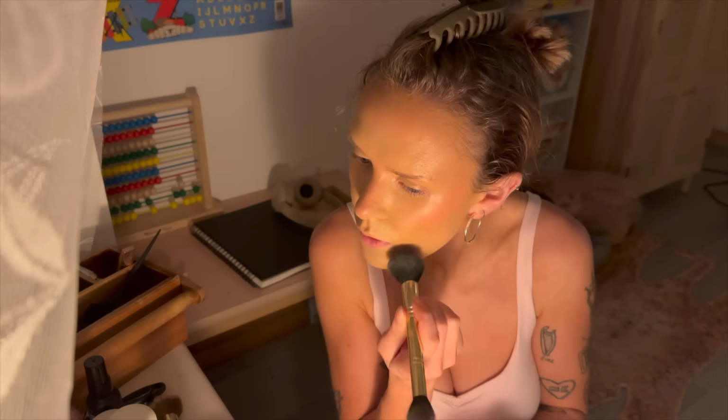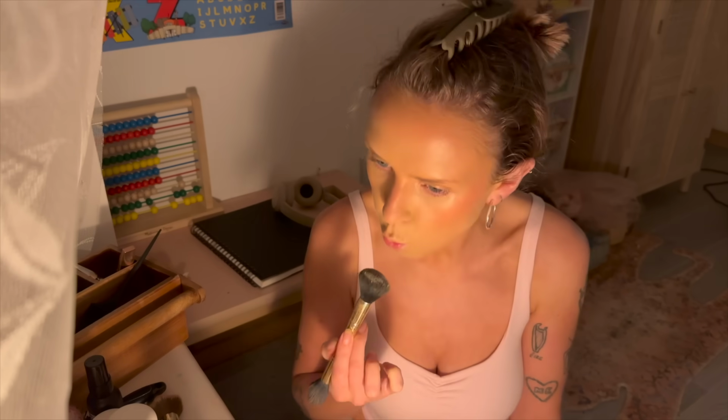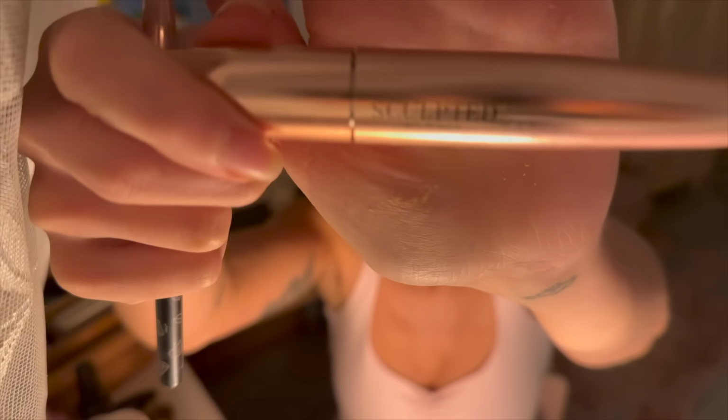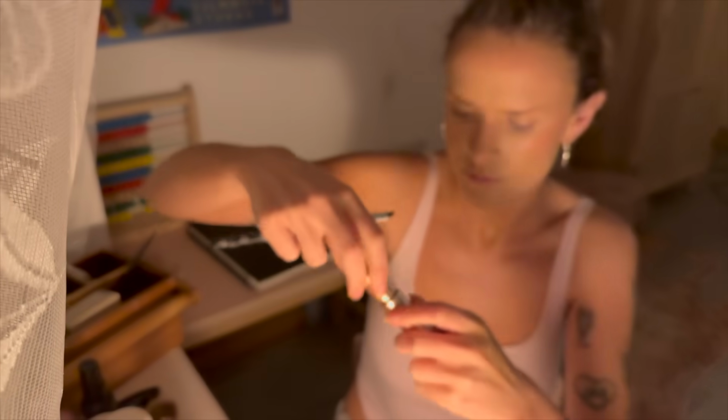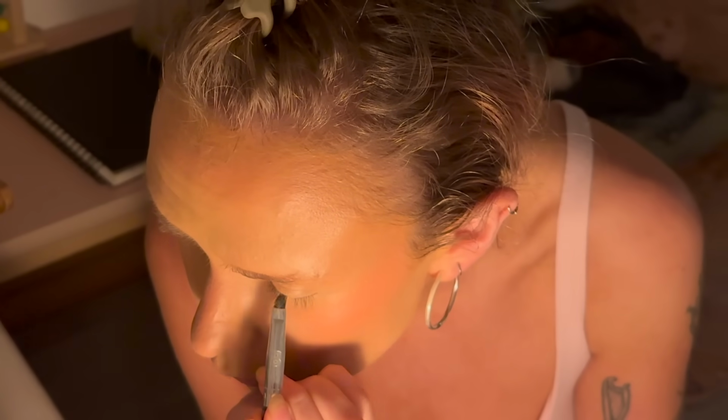Anyway, then the best loose powder, and I've used a lot of loose powders, there's no flashback, it's the Hourglass loose powder in Veil. It's like proper airbrush filter vibes all over your face. And then for eyeliner, I just do 2-in-1 job.